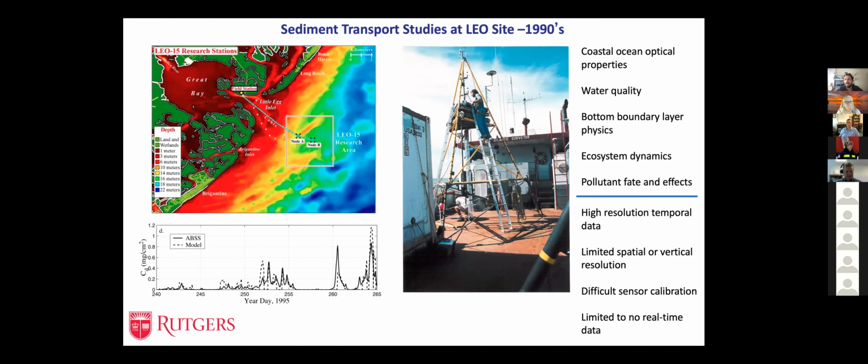Sites like this were used to measure ocean optical properties, look at water quality, bottom boundary layer physics, ecosystem dynamics, and pollutant fate and effects. A lot of the funding came from the Navy back then. And these sites were really exciting to put sensors onto these tripods or platforms or moorings and measure really high resolution temporal measurements of things like sediment resuspension and transport.